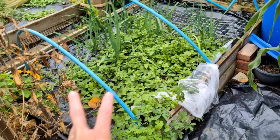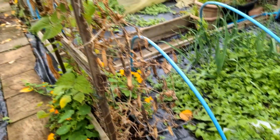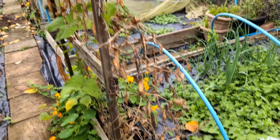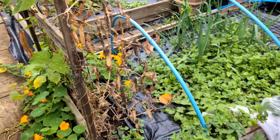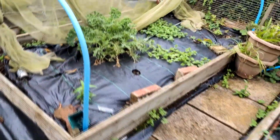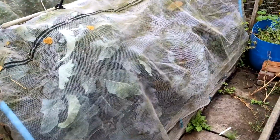Next is the leeks. They look like they are getting bigger. I just need to weed it. This was, what was it? Looks like a pea. Can't remember what sort. The kale's getting stripped by the birds. There's some cabbages in there that I need to harvest.